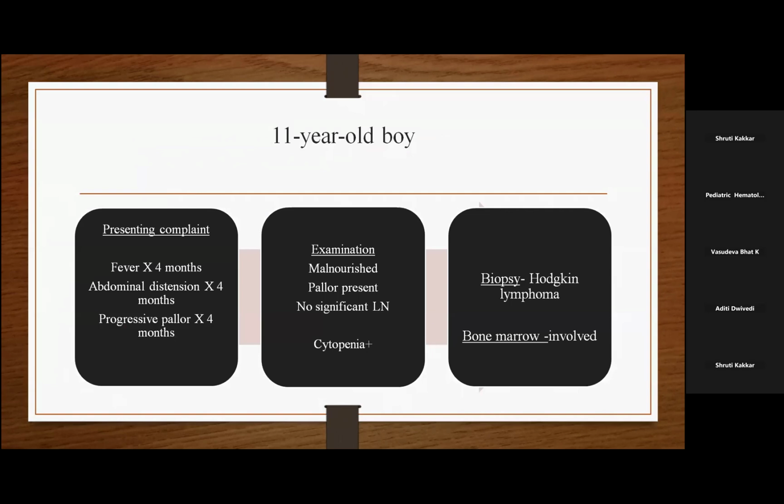My second case, so again, an 11-year-old boy. So this boy was initially treated outside. He presented elsewhere with fever, abdominal distension, and progressive pallor for 4 months. On examination, he was found to be malnourished. There was pallor. There was no significant lymphadenopathy. There was no hepatosplenomegaly. On evaluating, he was found to have cytopenias. A USG was done for the abdomen, which showed significant lymph nodes, and these lymph nodes were biopsied outside, which was suggestive of Hodgkin's lymphoma.